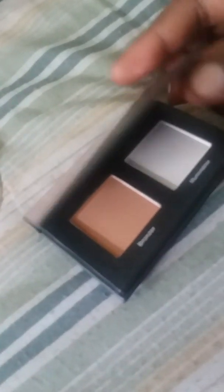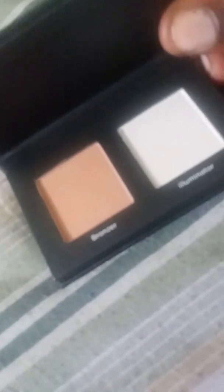Here we got a bronzer duo. This is a bronzer and illuminator. As you can see, this is too light for me. And I could use this as an eyeshadow palette, but I have a lot of eyeshadows, and that would just be a lid shade, and that would probably be with the smoky look, but no, no, no.